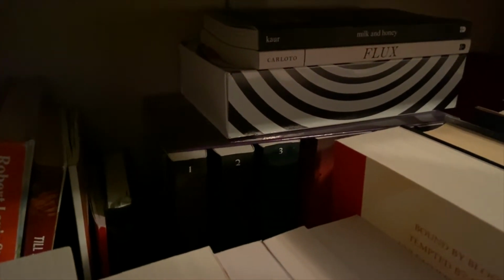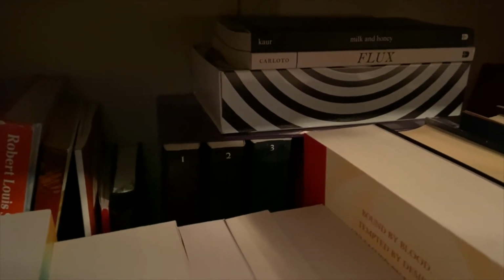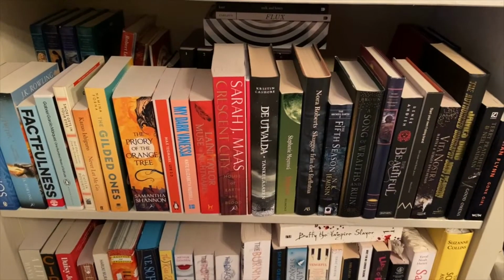I have only read the first 3. The 4th one is over here, waiting to be read. So yeah, I have all of them there. I don't need to see all of them. I just need to have the one I'm at available to me. So let's look at this, shall we?